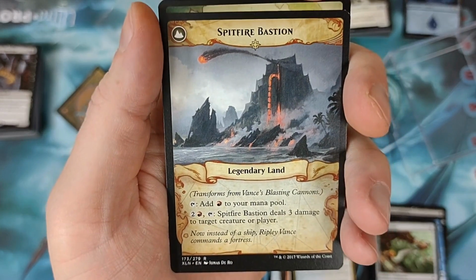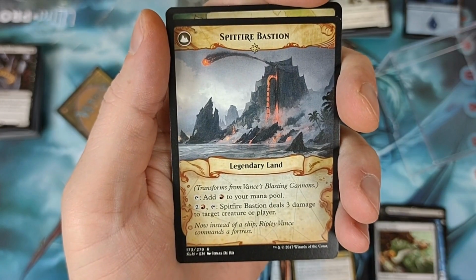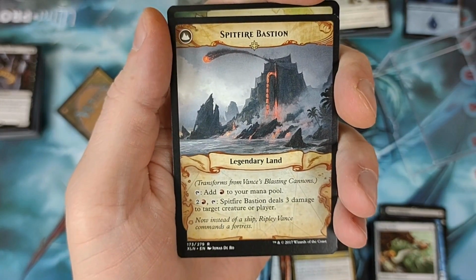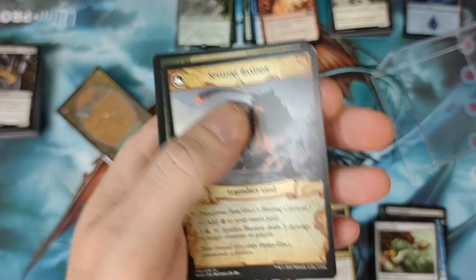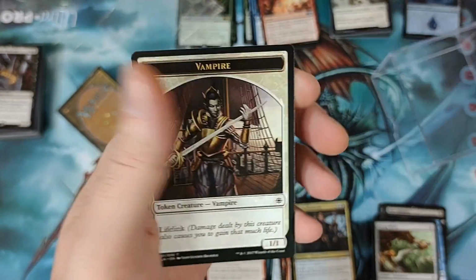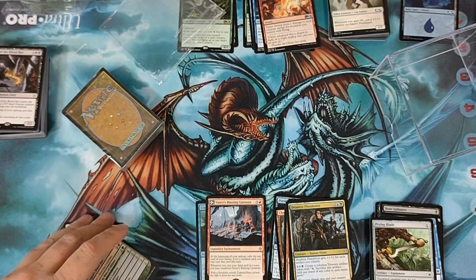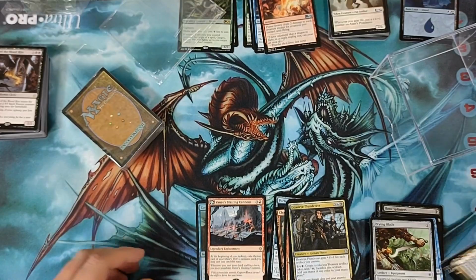Tap it, add red mana to your mana pool. For 3, tap, Spitfire Bastion deals 3 damage to target creature or player. This card's terrible. It didn't see play during Standard. People laughed at it, and if you had it in your deck at an LGS, you got picked on, and I was one of the people doing it.